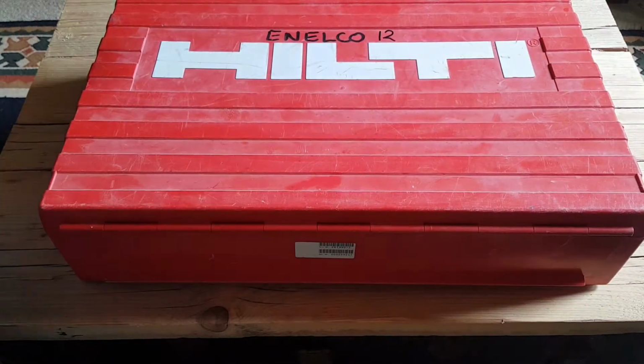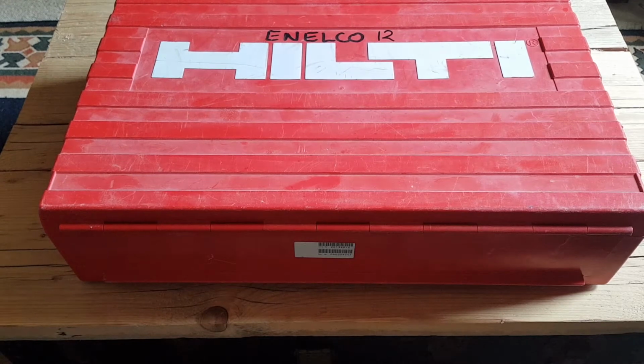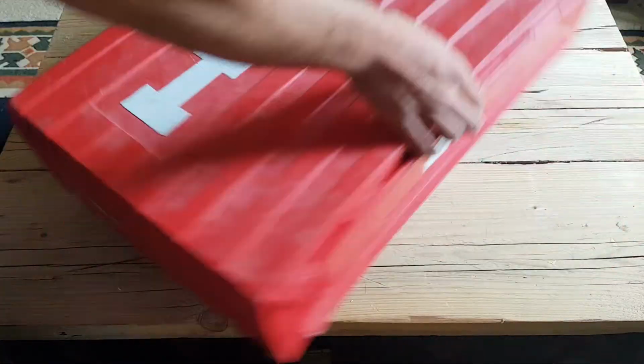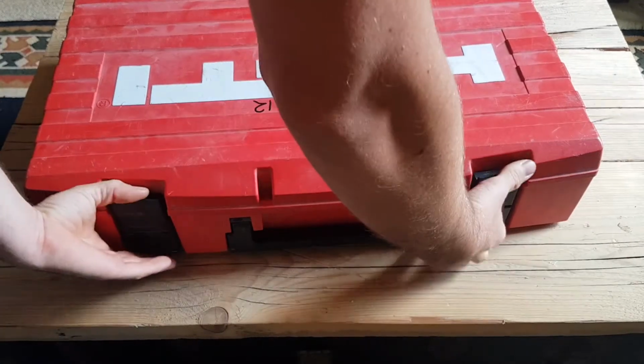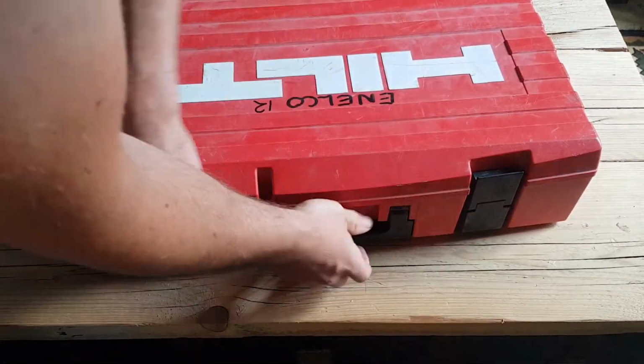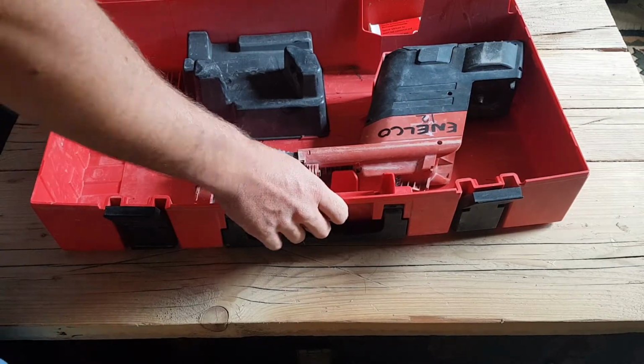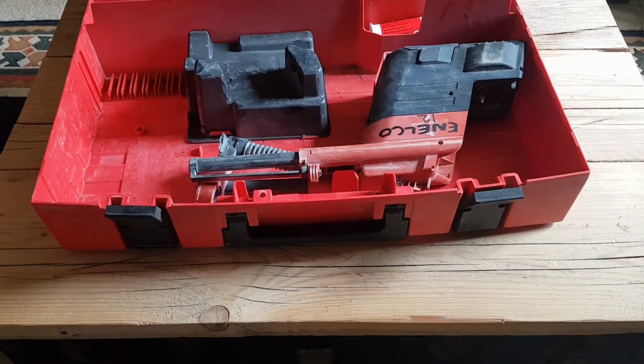So we got Hilti, very good tool brand, as most people know. Anybody got any ideas what's going to be in here? Drum roll. So up. If I opened it the right way. There we go. Ta-da! No tools, sadly.